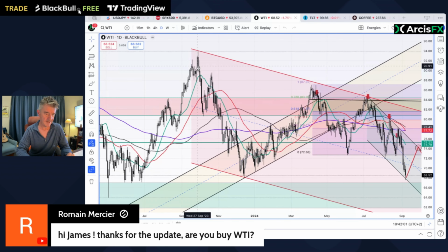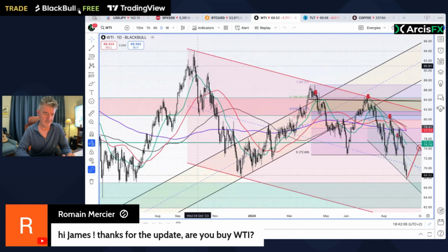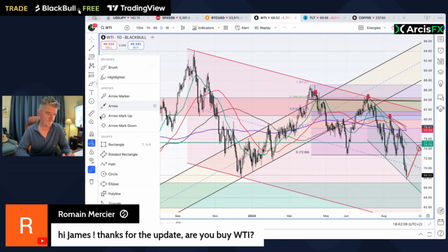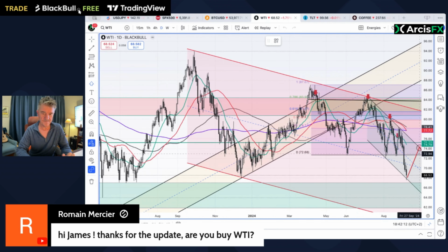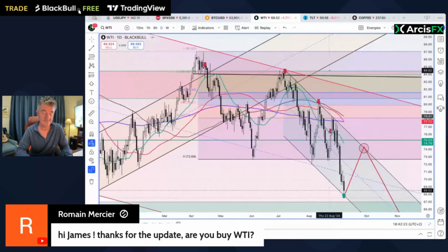Definitely not for the last year, maybe a couple of years before that, but we haven't been long for a very long time. Now that means I'm going to put in a green arrow marker up. We've got our first green arrow right there at the bottom of that trend line. And so this is what I'm hoping for on oil. And this chart is not live, it's the weekend, so it's not moving. I'm bearish on oil, by the way.